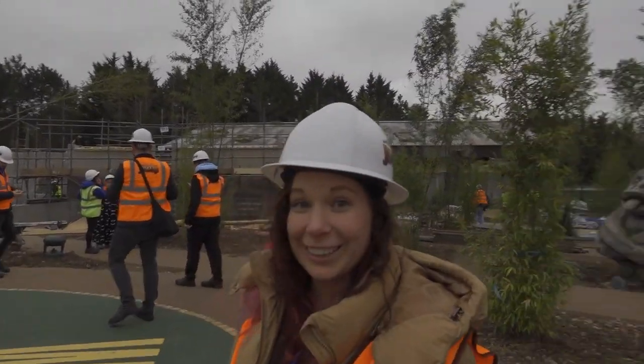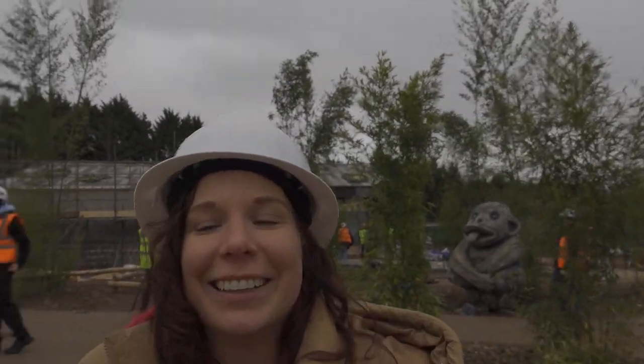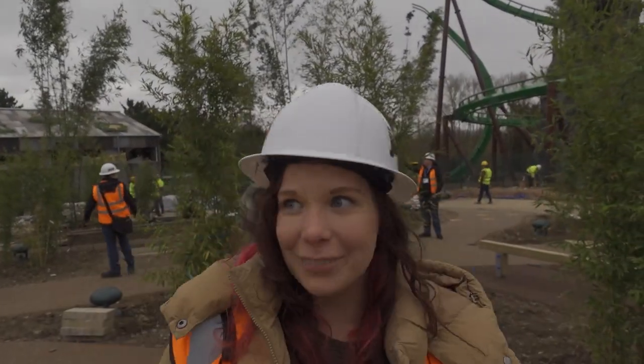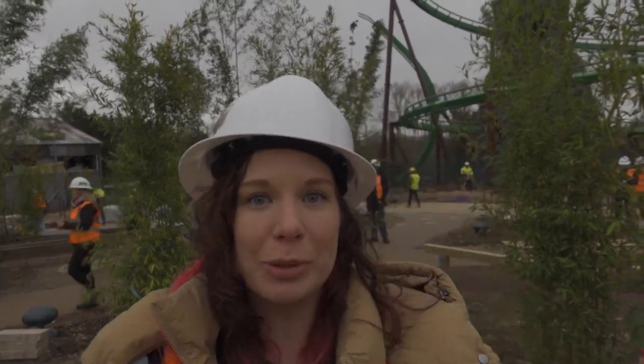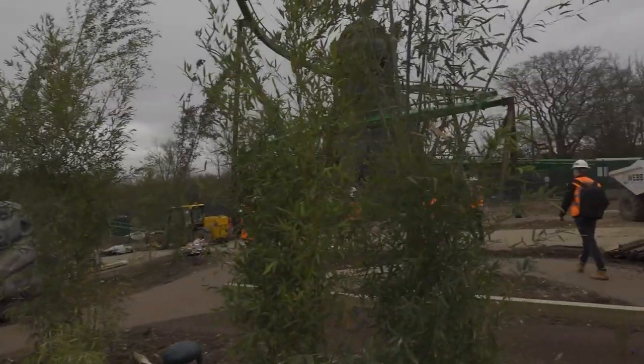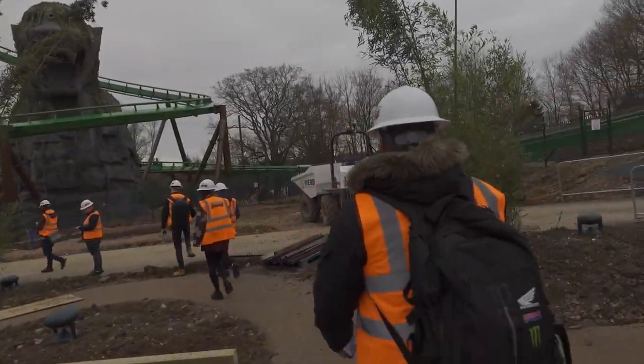So cool, isn't it? Just being in the middle of it. Nice how it just goes around. I actually love the fact that you see it go one way and then you're just going to come back the other way. It properly swoops around the area, doesn't it? Yeah. One more time.